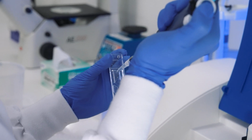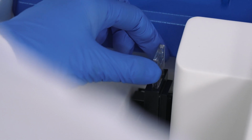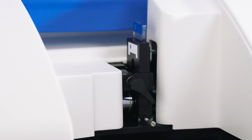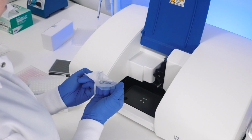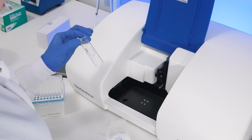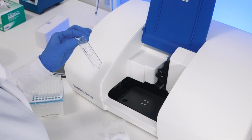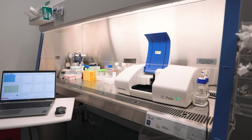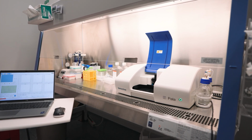Operation is simple and fast. The system provides an intuitive interface that guides users through every step of the process, taking you from startup to dispensing in less than 10 minutes. Your cells are loaded into sterile, single-use cartridges, which keeps your samples sterile and eliminates sample-to-sample carryover. All of this in a box about the size of a desktop printer. The Pala is portable and can easily be moved into or out of a tissue culture hood as needed.